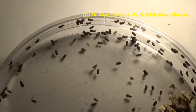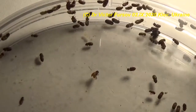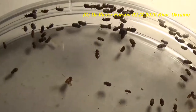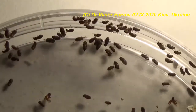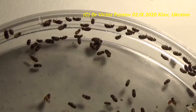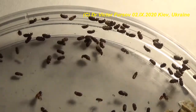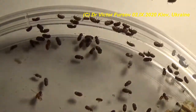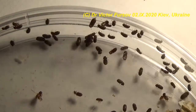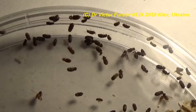These beetles are very fragile. They look like very tiny elongated pieces, and they're very fragile, easy to damage and kill just by fingers. Very easy. But they're very fast, so they fly very quickly and can hide anywhere around. And then they will slowly search for food.